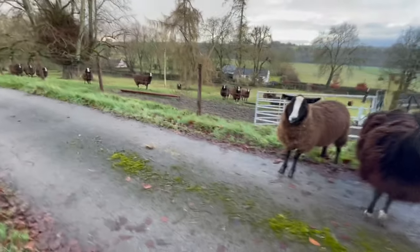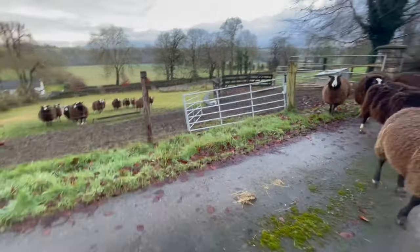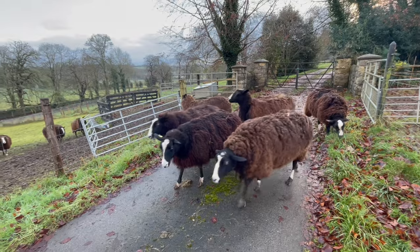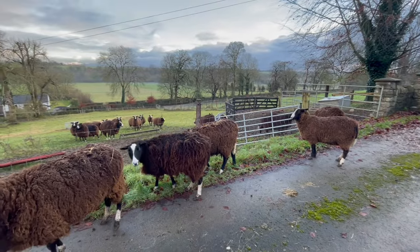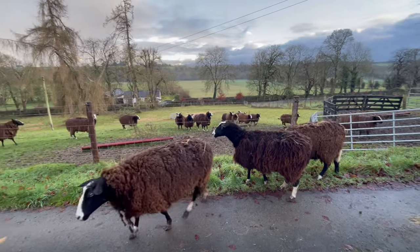Look. Delicious grass. There we go. There we go. See? Yummy. Now they're beginning to think. They're slip sliding in the mud. Big tractor coming along the road.